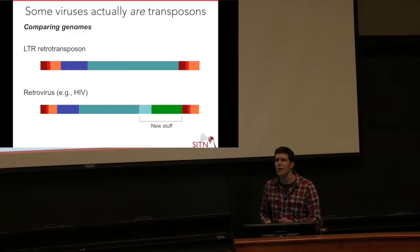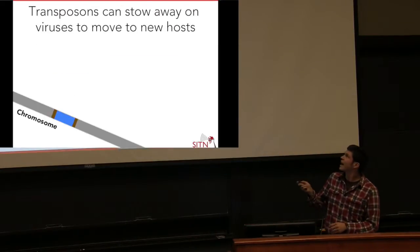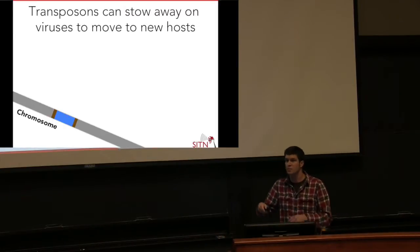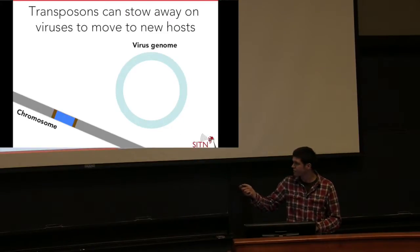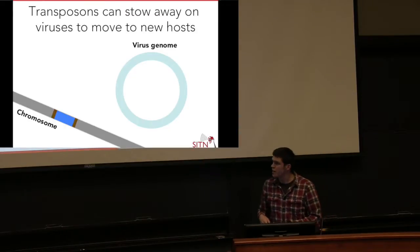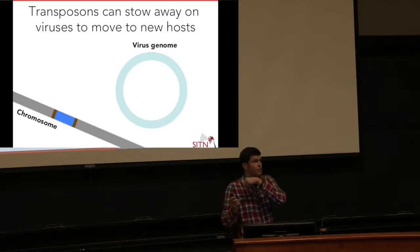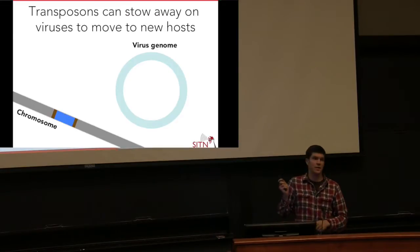But it'd be one thing if transposons couldn't do this now, but actually they kind of can, even if they aren't viruses themselves. They can actually hijack or be stowaways on other viruses to move to new organisms or new species. So for instance, there have been cases where this transposon sitting in the genome is in the same cell as a virus. And that virus inserts its genome into the cell, and the transposon's like, oh, an opportunity. And it cuts or copies and pastes itself into the virus genome. And in so doing, when the virus actually says, okay, I'm out of here, it goes with it.